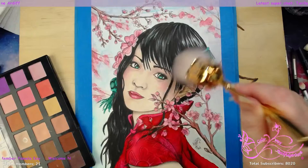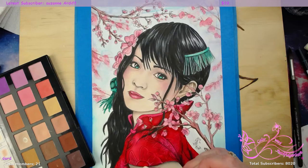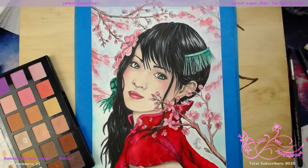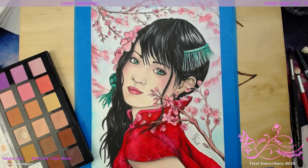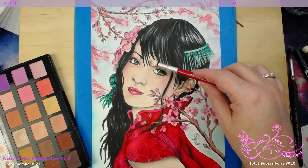Maybe some darker bay down here as well, on her arm. Bit of depth there across the sleeve. But only because I think that the watercolor kind of faded some of that out a little bit. And hopefully now it's got a little bit of color in it. It's not quite as dull as it was a second ago.